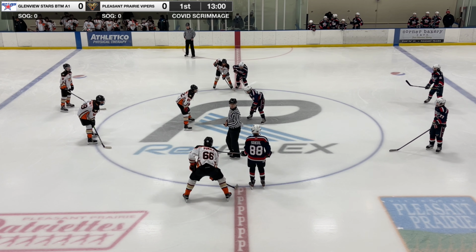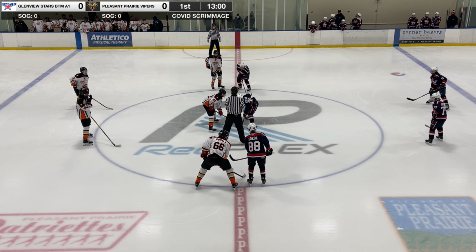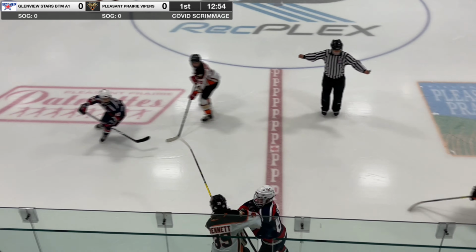Oh, that guy's not too big, but Sokol's got a nice small man next to him. I think the center for the other team has the blue Tahoe in the parking lot. The game was delayed for a second because 66 had to go move his car, was parked illegally, and we're off.